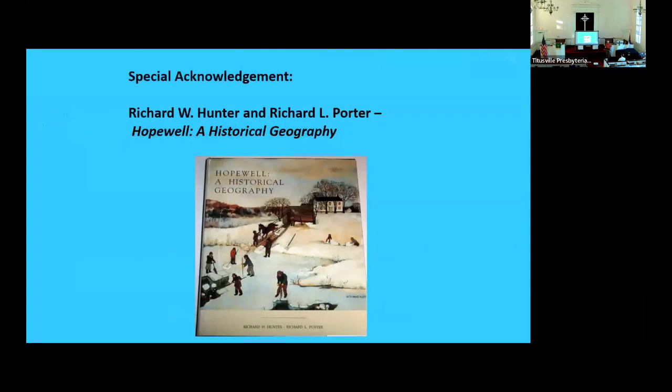Before I really get into it, I just want to acknowledge a source, Richard Hunter and Richard Porter's book, Hopewell: A Historical Geography. This was written back in the 90s, but boy, is it just full of information about Hopewell Township and how geography has influenced its history and the lives of people in the whole township of Hopewell. It happens to have on the cover a picture of Howell Farm, which also makes it appealing to me. I've used this book so many times, and I just wanted to acknowledge it and recommend it because of the theme of the Heritage Week. Make it available to everybody, make it knowledgeable to everybody.